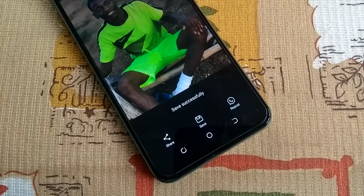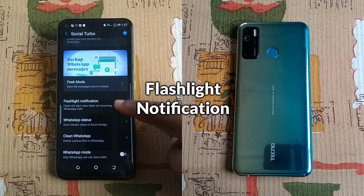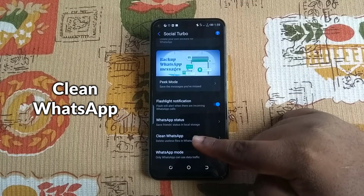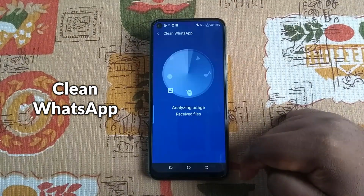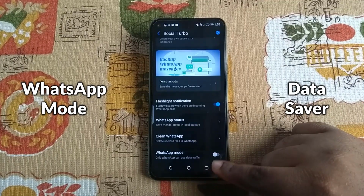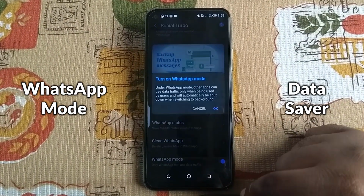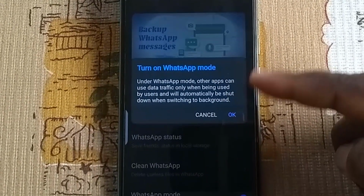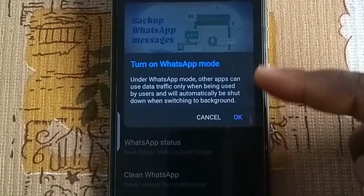Other useful features of the social turbo are the flashlight notification during WhatsApp calls. Clean WhatsApp allows you to clear your unwanted WhatsApp files in an orderly manner. And finally, the WhatsApp mode helps you save internet data by cutting off other app data access in the background. It's just like the native Android data saver but with exception to WhatsApp.